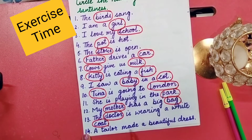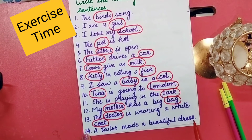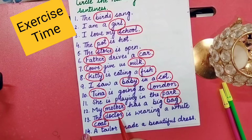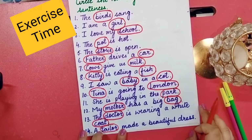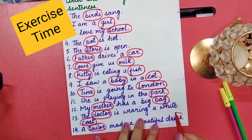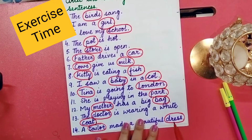It's a naming word. Now come to the next sentence. A tailor made a beautiful dress. So in this sentence, tailor is a naming word, name of a person. So we circled tailor. In this sentence, dress is also a naming word because it's the name of a thing.